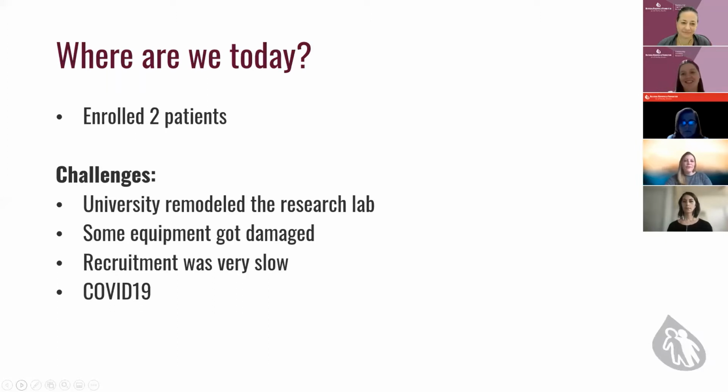And we have so far enrolled 2 patients, and then all of these other things happened. So the university, where we have our research lab, decided to do us a favor, but it wasn't a favor in this particular research study, to remodel the lab and give us a bigger lab with more equipment and a better setup, which is nice, but it took away time, right? And we didn't know that this was happening. They kind of did that as a surprise for us, but the construction was delayed, everything was slowed down.